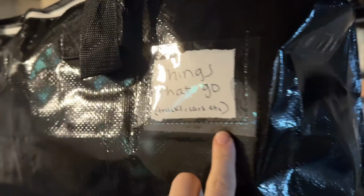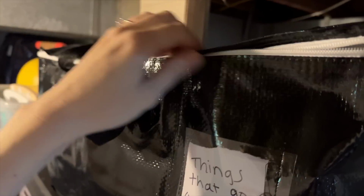Now I have one bag that's all of our things-that-go toys, and they're a little bit more organized and streamlined because, like I said, because they're totes, you're not confined to the shape of a plastic bin, because I do love a good plastic bin, big huge storage bin for in the basement too.